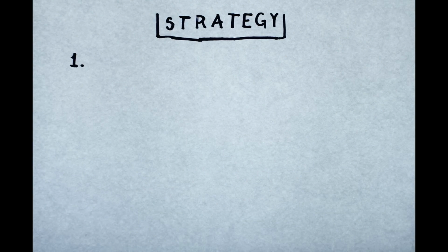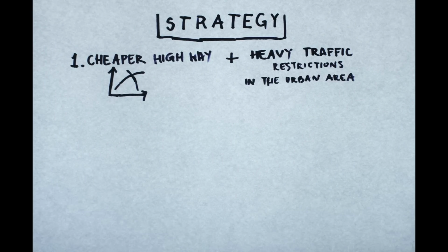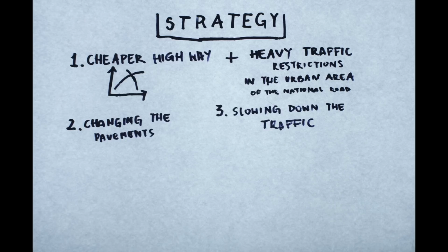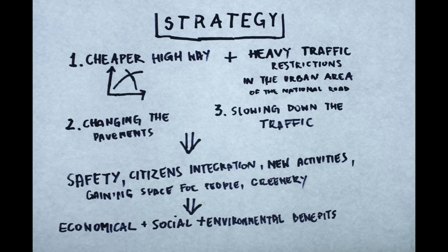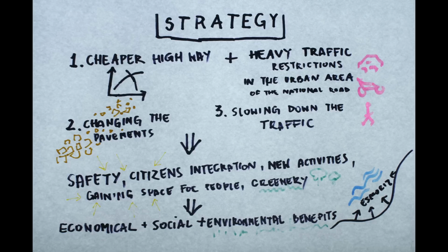Okay, so what would be the strategy for all those new things? We thought, first of all, a cheaper highway. And that would need some supply and demand calculations and some heavy traffic restrictions in the urbanized area of the national road. Point number 2 would be changing the pavements in the city to slow down the traffic, to bring back space for people. And in return we would get attractive space. And also we could put in some more greenery. So in the end we have an economic, social and environmental benefit. And Esmoriz could gain more life and a better environment for citizens, not just the tourists.